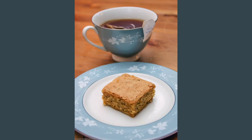The slice itself was nice. It was very moist. It was quite springy. Although the sponge was a little bit heavy, it was quite dense. But the flavour was very good. Had a big flavour of lemon and poppy seed, and the tea itself was really good.